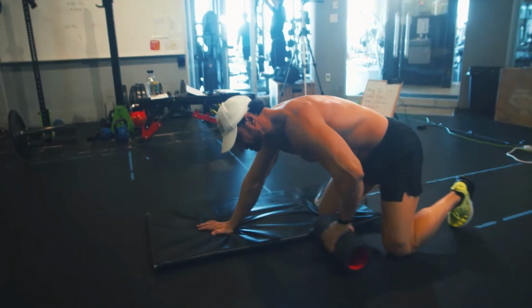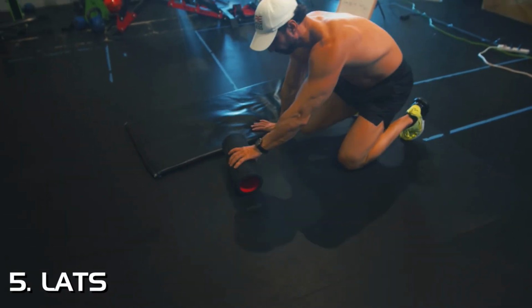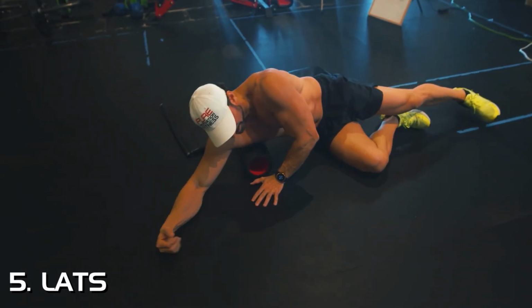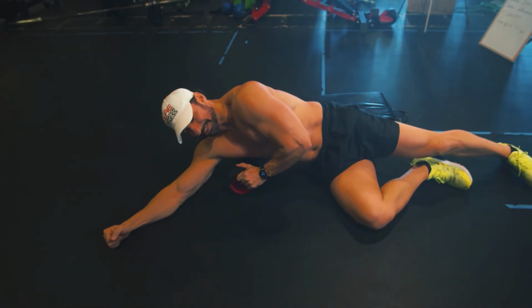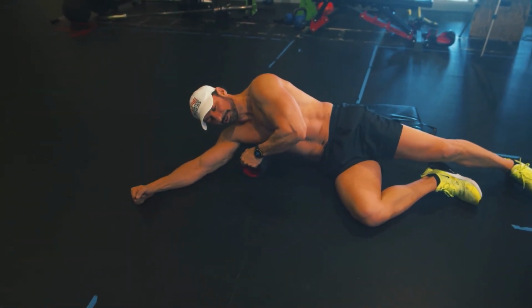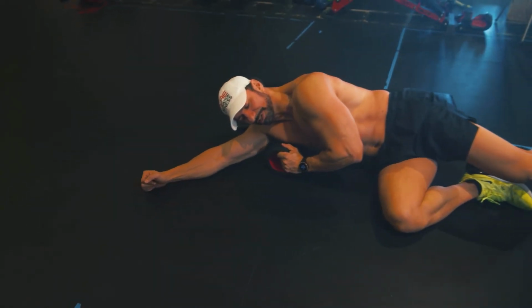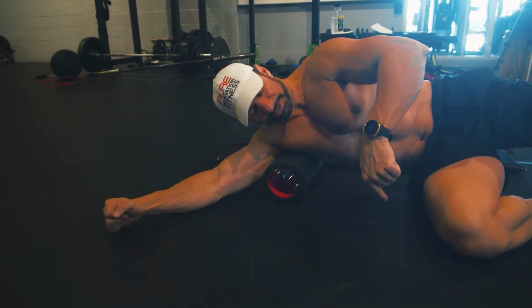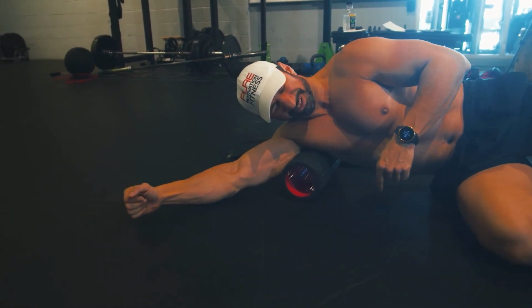Okay, next we're going to go to lats. Now lats are the ones that hurt the most. We're going to go down on our side for lats foam rolling. You typically want to sit in this position. I like grabbing foam rollers I can have a handle on, and I'm going to slowly rotate the foam roller back and forward, and I'm going to use my hips to drop and move down lower.